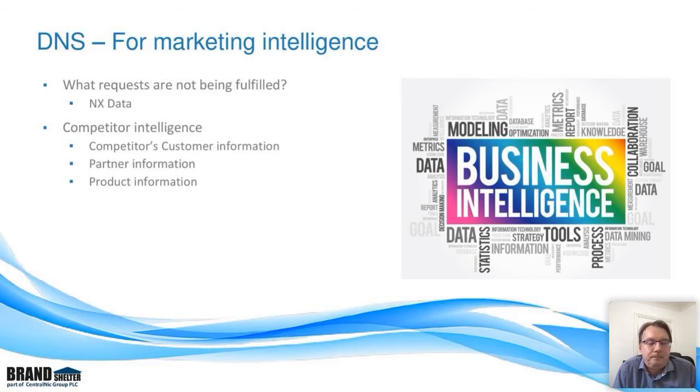So quite often, companies will set up their own web infrastructure to reflect their customers. So they might use a subdomain to allow access to certain customers that they've just signed up. All of this can give you some very valuable competitor intelligence as to what your competitors have in terms of customers and partners, and also if they're planning to launch new products as well. You can start to look and see whether or not they've registered domain names and they're using websites to get ready to promote those domain names.